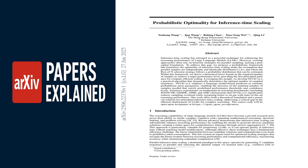The team tested OptScale on famously difficult mathematical reasoning benchmarks, including Math 500 and GSM 8K. The results were clear. OptScale significantly reduced the computational overhead, the number of answers generated, while performing just as well as, and sometimes even better than, state-of-the-art methods that blindly generate a large, fixed number of answers for every problem.